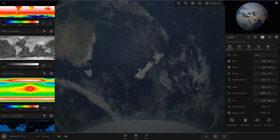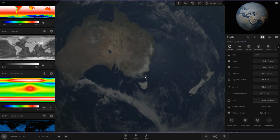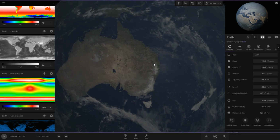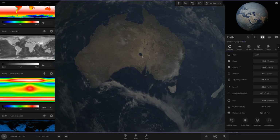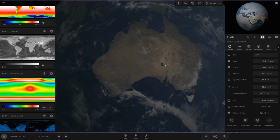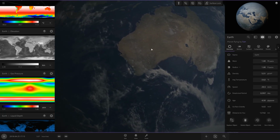New Zealand covered in ice. So Tasmania is looking pretty icy, and we've got ice all the way up the east coast of Australia there. Strange sea or lake is developing there, or does that lake exist? I'm not sure, to be honest.